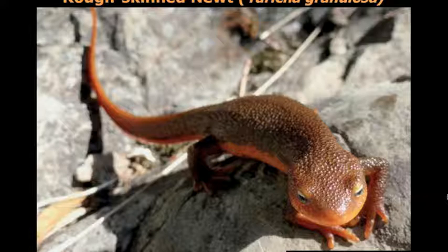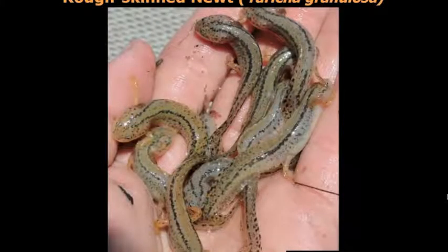They move in mass migrations during the winter months when it's pouring rain, and it's actually caused certain counties in California to close their roads where these newts like to travel across the road. And then their larvae are also equally as beautiful. They still have this orangish coloration, but they're defined by these two bright black stripes down their back. Very beautiful, and you can kind of see their gills right over here.